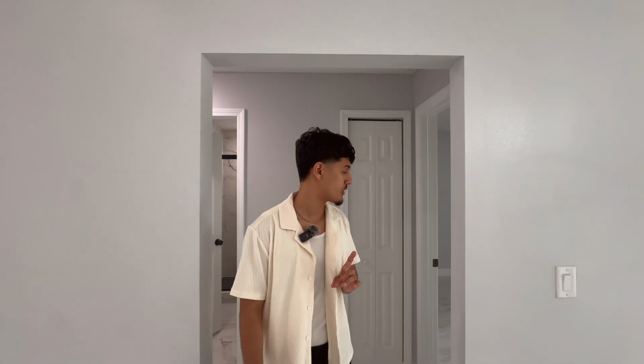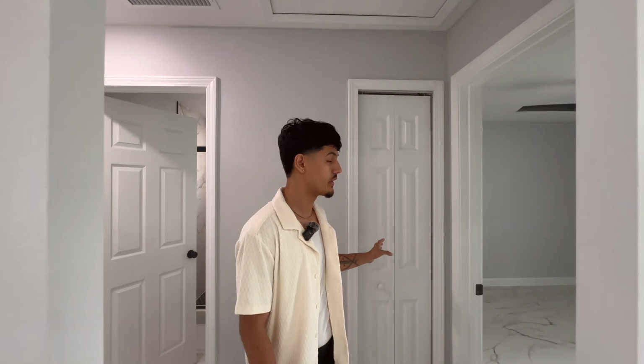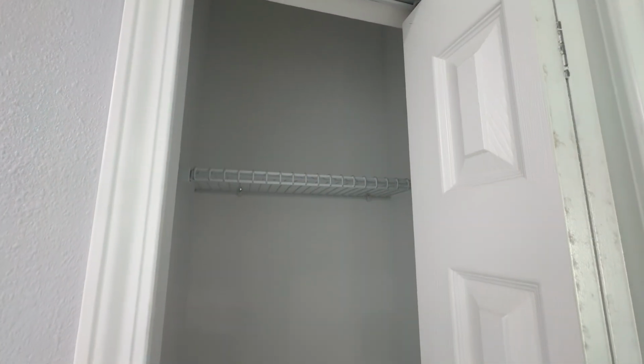We're going to walk down this way and check out our first 2 bedrooms and bathroom as well. But before I show you guys that, we do have a small linen closet just right here, which I'll show you.